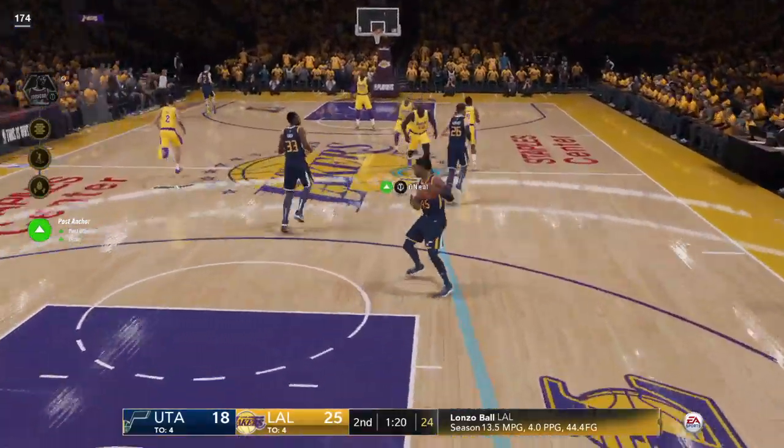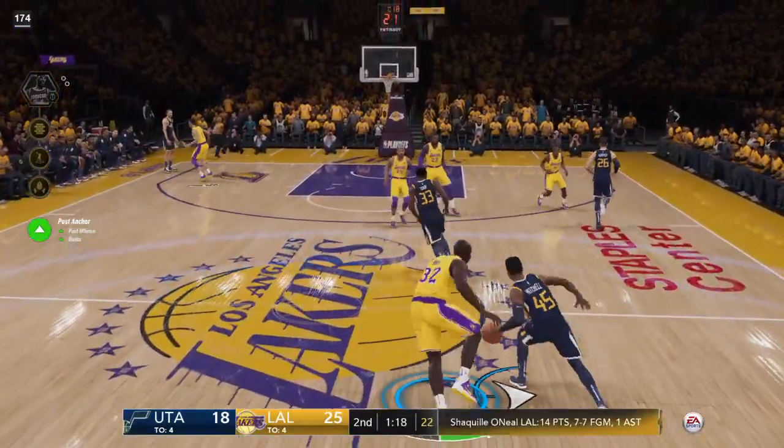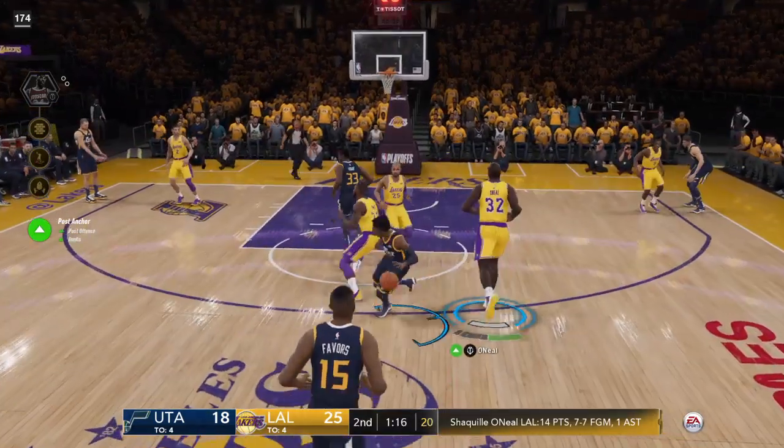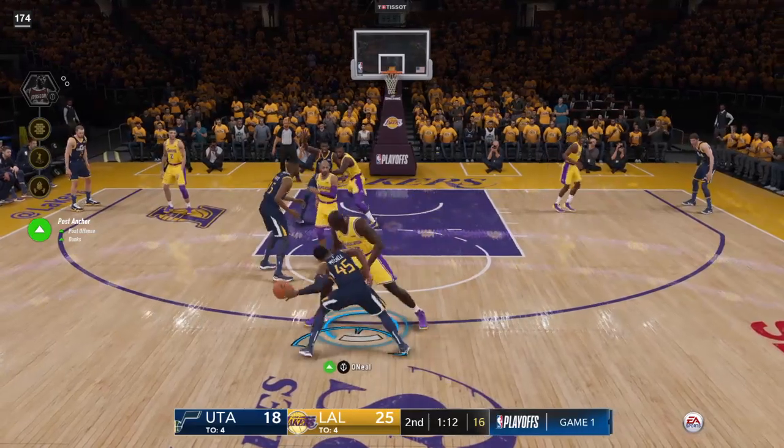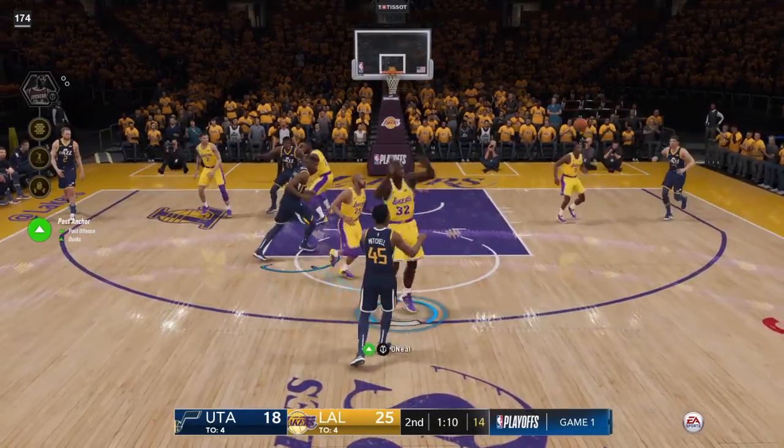Makes his first shot. Well, they have such great flow to their offense this evening. The ball isn't sticking to one player individually. It's moving around the perimeter, and it's zipping. They're playing with a special cohesiveness.